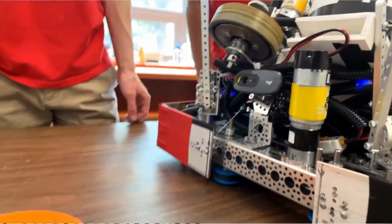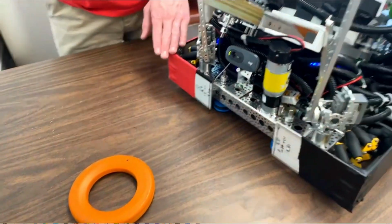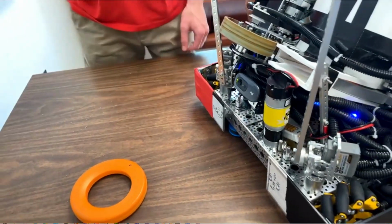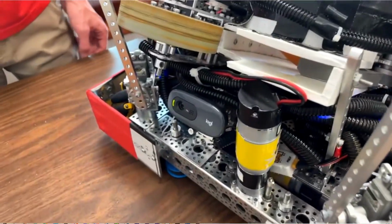So at the beginning of the match, it'll be facing down at the stack of rings, so we can determine which case it is, and then afterwards, after we determine which case it is, it'll look upwards at the tower goal, and then it'll be able to find the tower goal and launch the rings into the tower goal.